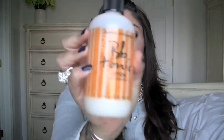All right, so we'll start out with some hair stuff. First is the Bumble and Bumble Tonic Lotion. And I use this every time I wash my hair. When I get out of the shower, I spray it on my scalp. I do different parts and spray it there, and I kind of just massage it into my scalp. It kind of leaves like a cooling, tingling sensation.